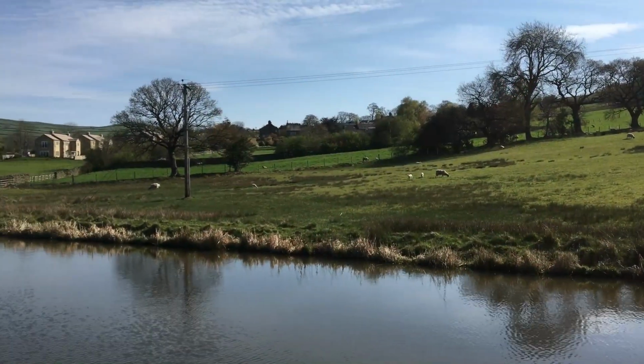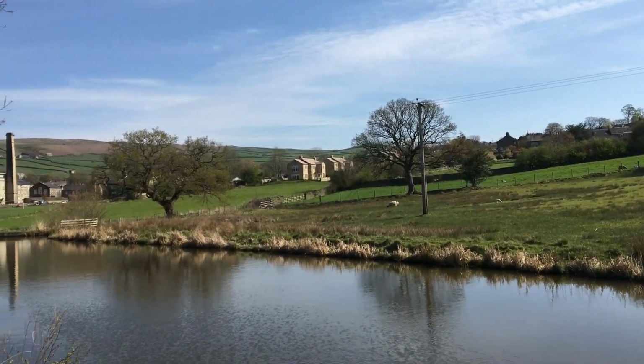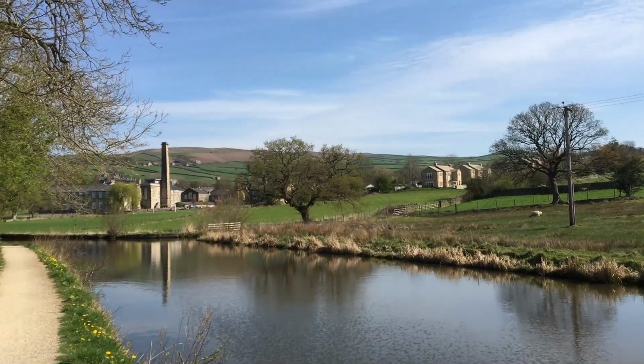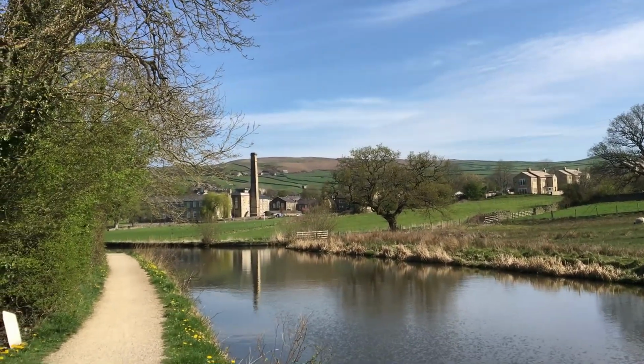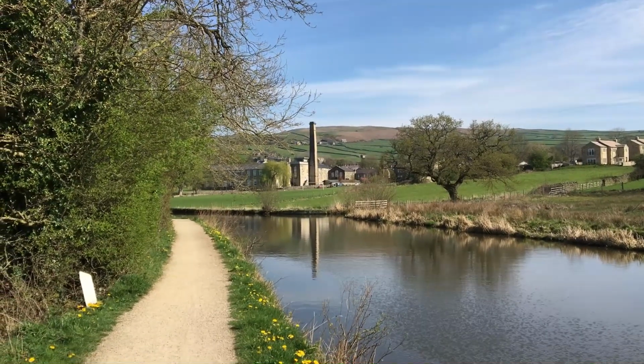After 3.5 miles and a couple of hours walking, I was approaching the village of Low Bradley. The mill, constructed in 1860, was converted into a number of residences.